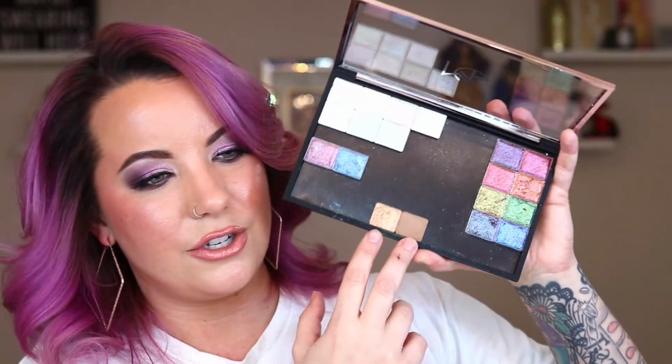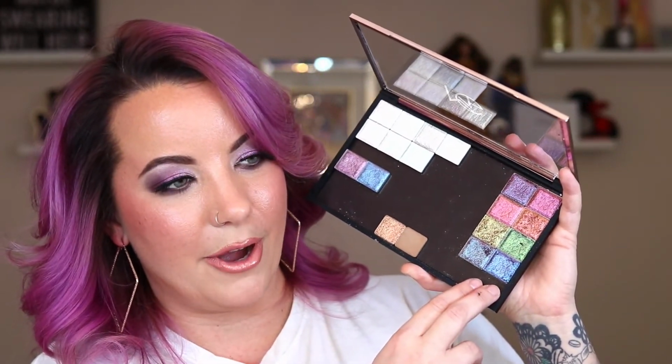So I got the glitter type iridescent multi-chrome bundle, which are these ones up here. I picked up the other two pastel multi-chromes that I didn't have. Those are these two right here. These are just two random Natasha Denonas that I had in sample sizes, so I just threw them in here. And then I also picked up the hybrid multi-chrome bundle.